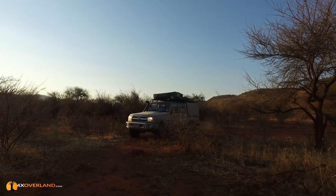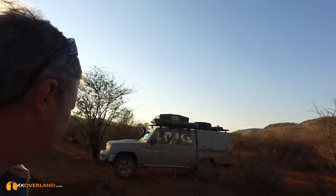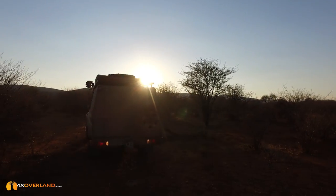The sun is going down, so it's time to find a place to camp. If you go through this gap, straddle this. I'm going to walk ahead of you. It's a bit of a squeeze. I wonder if these are puncture-type thorns. I can see a spot right there. Perfect little spot, away from the road. If you go up there and reverse in here, you can park right here. Okay. Nice little spot.